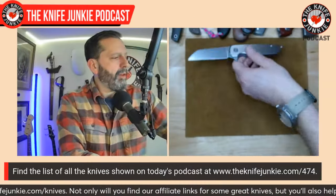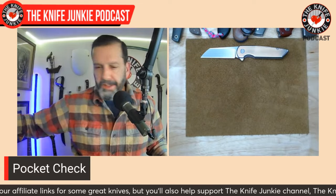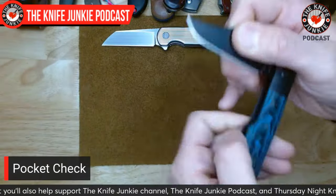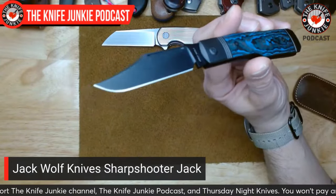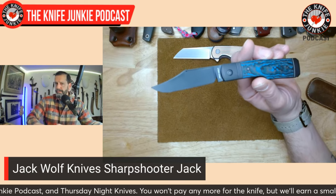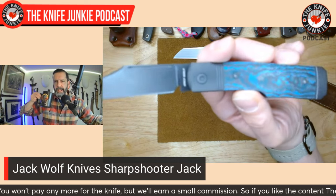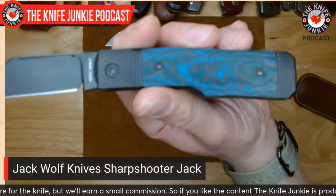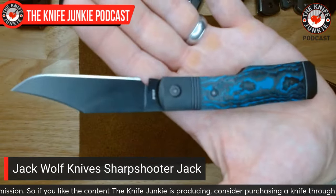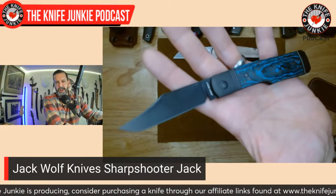Okay. Next up, in my left pocket, nestled in its beautiful little leather slip here, is the Sharpshooter Jack by Jack Wolf Knives. This, of course, is the second release of this design. This was the very first design ever to be released, the Sharpshooter Jack, this very beautiful and modern created gunstock jack. Well, in this iteration, you've got 5 different new treatments in terms of styling.